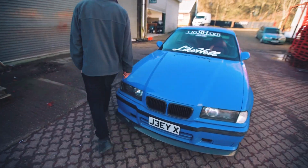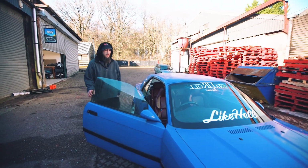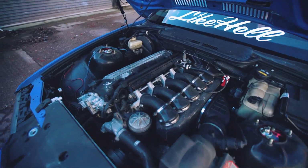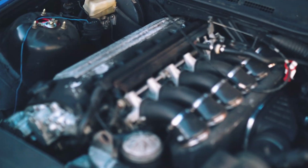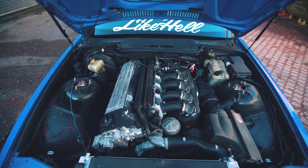Working front to back, show me the lump that is inside this, because this ain't just your epoxy 318. This isn't a show pony. This is not a show pony at all. It's a cool engine. 300 and something brake, 320 brake or something. By Jove! That is a lump.